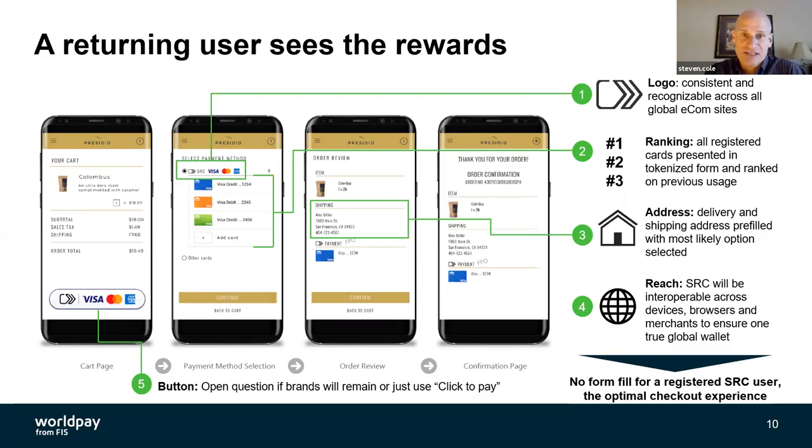That card information could stop at the SRC initiator, and instead of the SRC initiator sending it to the merchant to send into the authorization process, the SRC initiator could actually do that, and it never hits the merchant website. So that's very powerful from a security perspective.